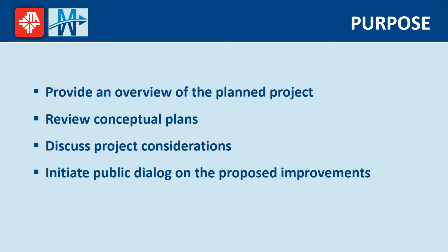The purpose of today's open house is to provide you with a background and overview of the project. Project plans are mounted on the large display boards located around the room for you to view. Staff is available to answer any questions you may have and to discuss the various project components and considerations. We are very interested in your comments and feedback, so please feel free to speak with a staff member or fill out a comment card.